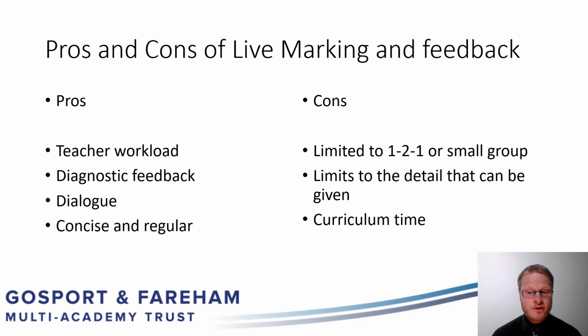It's diagnostic and it's focused on what they are doing in that particular moment, in that particular paragraph, in that particular skill. And by doing it, you have that conversation. You help to build that relationship with the pupils. You're praising them. You're pushing them on. It's concise and it's regular. It's lesson by lesson. And this is done in addition to the end of unit tests, where you then might do whole class feedback and dirt time.